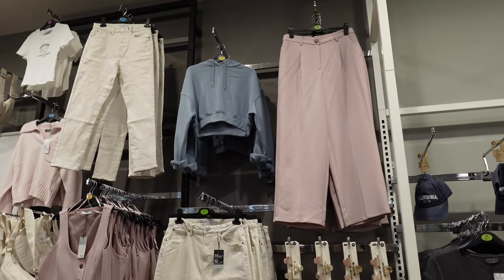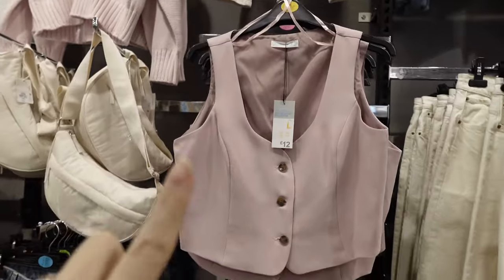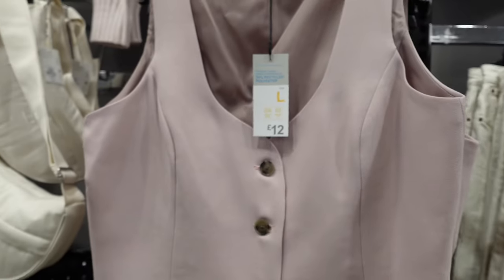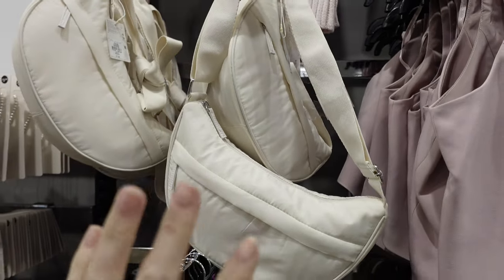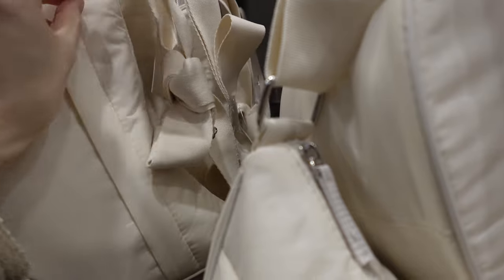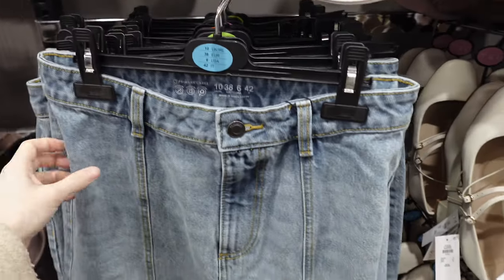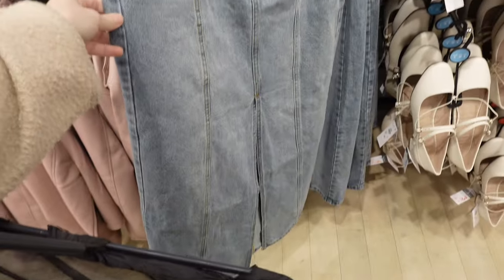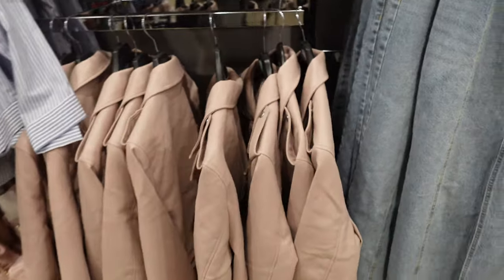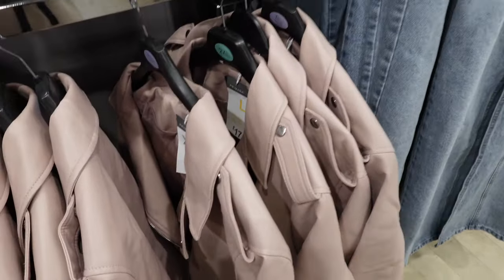So my lovelies, here's the pinks. So they've got these pink trousers up here, and then very much on trend at the moment, they've got this pink waistcoat. This pink waistcoat is £12, and it seems that very much again on trend are these bags, like the crossbody bags, and they've got these in so many different colours. This one is, I think, £7. This one's £7, but again, as I said, they've got lots of different colours. They've also got a little denim skirt here, which is a long denim skirt, and that is £18. And then again, the leather jackets here in that light pink colour, which are £17.